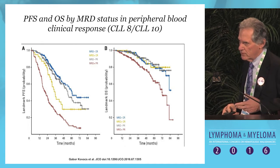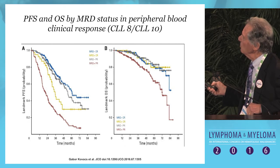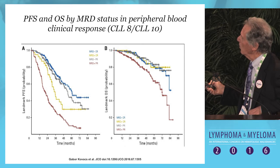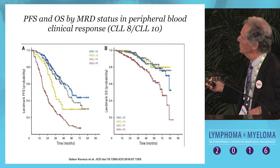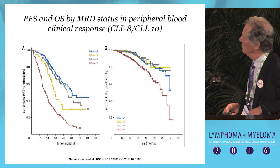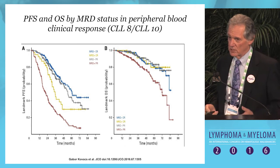And you could predict how patients would do to some extent by their MRD status. If they had a CR or a PR that was MRD negative, their progression-free survival was better. If they were MRD positive and had a PR, they did the worst. And over here, it's not quite as clear. The first three categories, the CR and the PR, if you're MRD negative or the CR that's positive, did well. But those patients who are MRD positive and had a PR again do poorly with regard to survival. Nevertheless, none of these arms is particularly attractive.